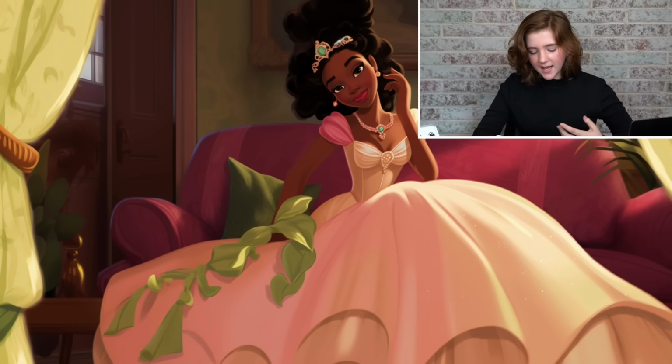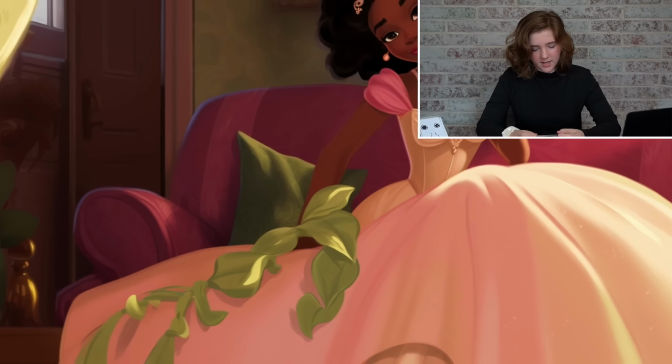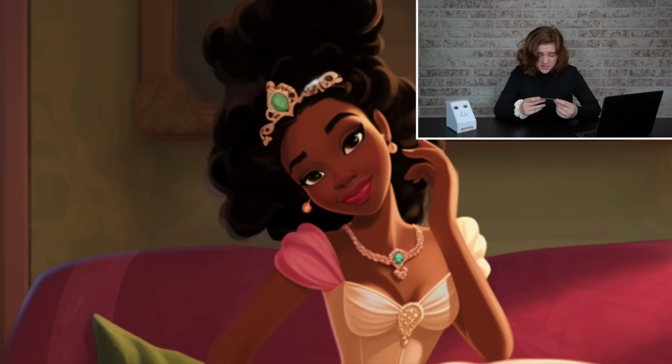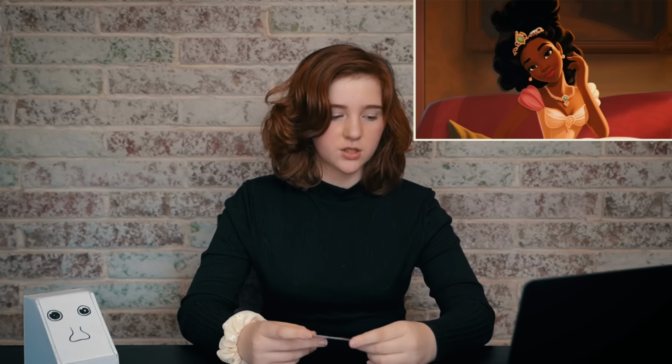Okay, so I see the opposite attributes: dreamy, lazy, distracted. I mean, she's sitting on a couch. I see the pink in there, and yeah, I mean, I guess she looks pretty distracted. Would I want to hang out with her? I think not, because she's lazy, distracted, and dreamy, and I like to ramble on, and I want somebody to listen to me. I don't care.